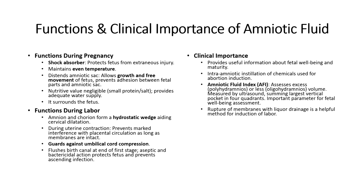And during labor, does it still have a role? Yes, several important roles. The intact sac of fluid, the bag of waters, forms a hydrostatic wedge that helps gently dilate the cervix before the baby's head engages. Ah, using fluid pressure. Right. It also cushions the umbilical cord during contractions, preventing compression that could cut off the baby's oxygen supply. It helps maintain placental circulation during contractions, too.